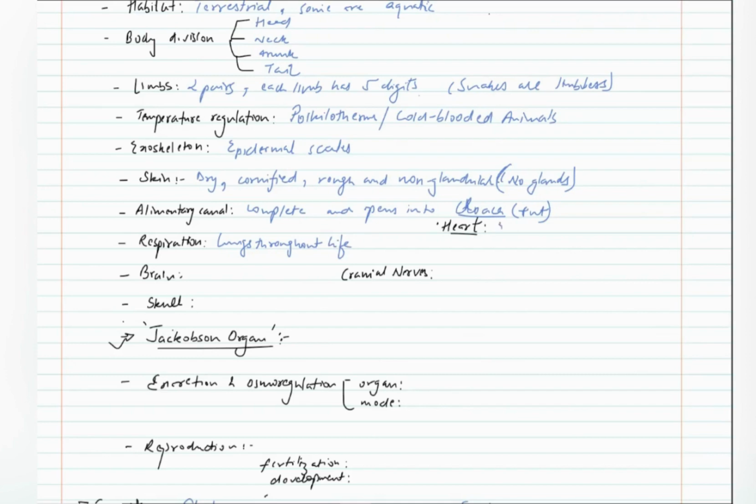Heart is three-chambered except in case of crocodile, alligator and ghadial. They have a four-chambered heart. Rest all reptiles have a three-chambered heart.